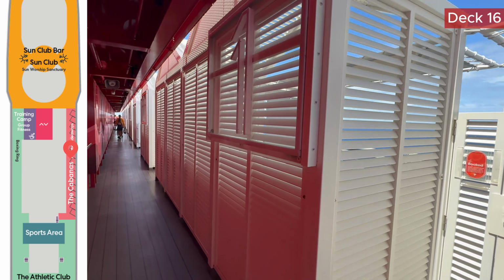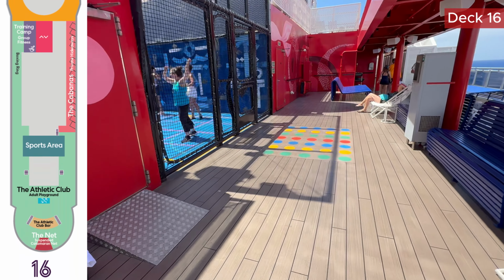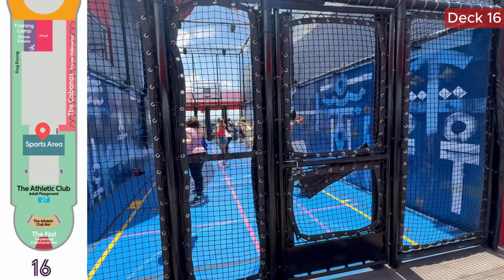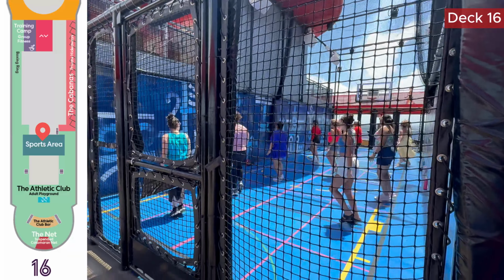And then on the starboard side of the ship is where you're going to find day cabanas that you can rent. Those cabanas are along that entire starboard side of the ship. And then connecting the two is actually a sports court where they've got basketball. Oh, look at this class that's going on down there. I recorded this entire class happening in that area. A great space to do the sports.